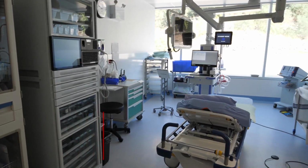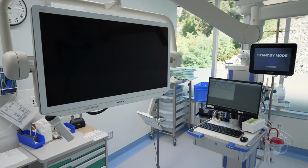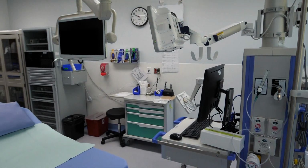In the endoscopy suite, we have two state-of-the-art screens to enhance visibility during the procedures. We also have a boom which will hold all equipment.